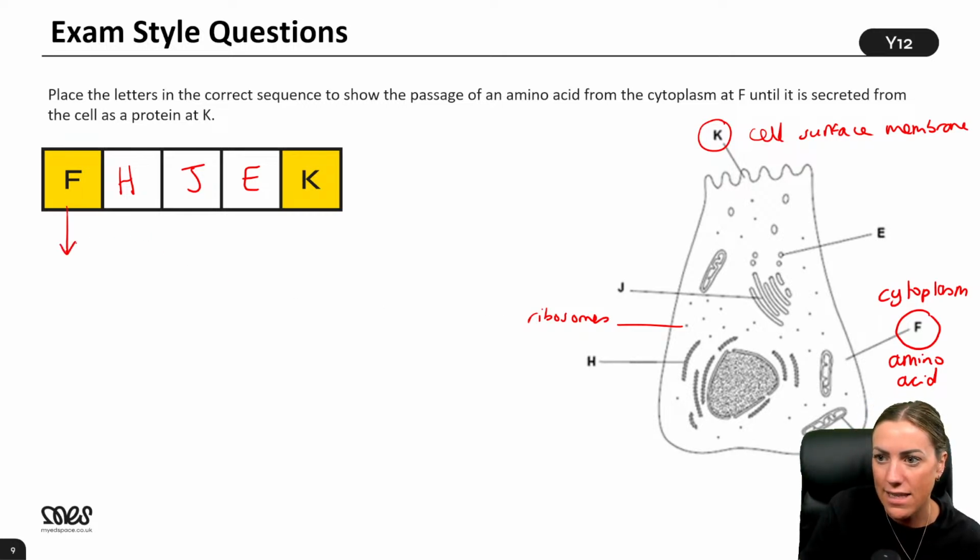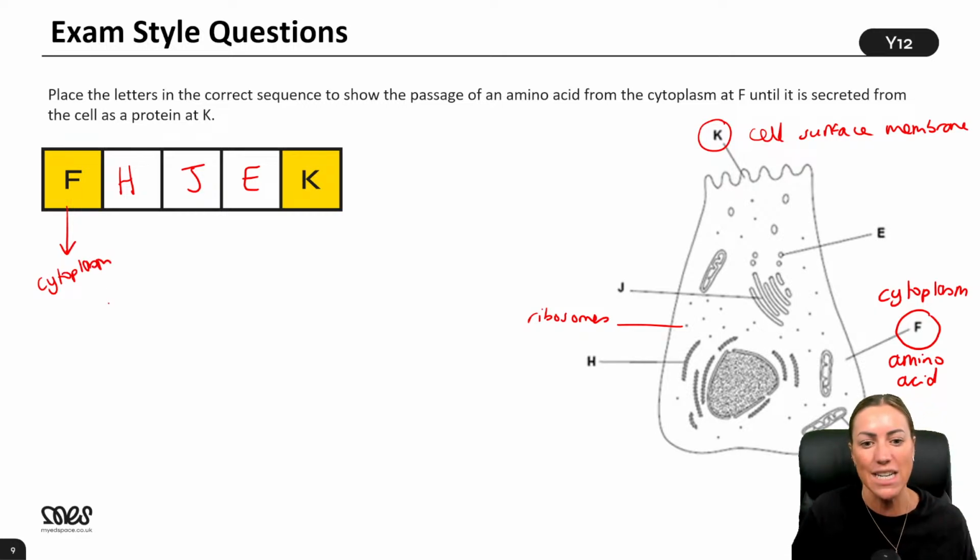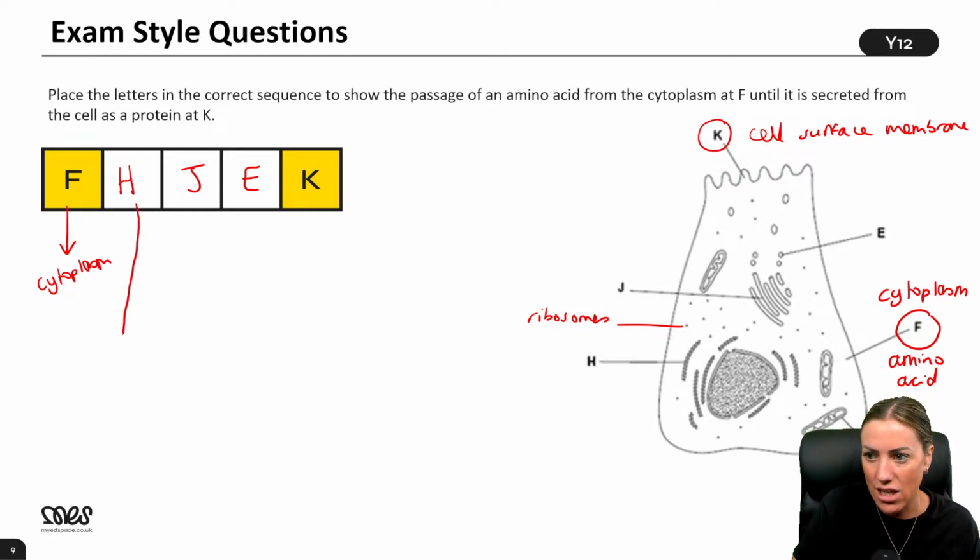So F is just the cytoplasm, and it told us in the question we had an amino acid in the cytoplasm. Now that amino acid is going to get joined into a protein. So what organelle is H, guys? What is H? Good, Aliyah. Yes, Zainab. So H is the RER.